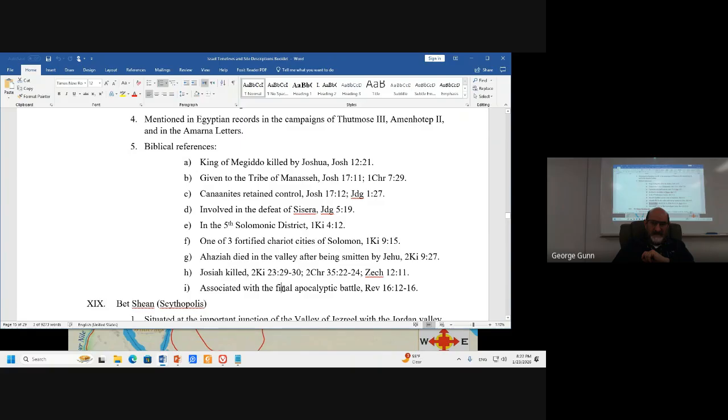Megiddo is associated with the final apocalyptic battle. And we have a book over here, Revelation 16, verses 12 to 16, Armageddon. So I just need to mention Armageddon. The Megiddon part is Megiddo. The Ar on the front of it comes from the Hebrew word har, with an H on the front of it. Har means mountain. So Harmageddon means the mountain of Megiddo.